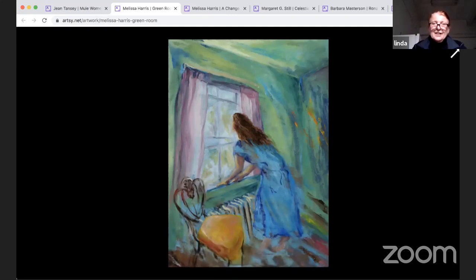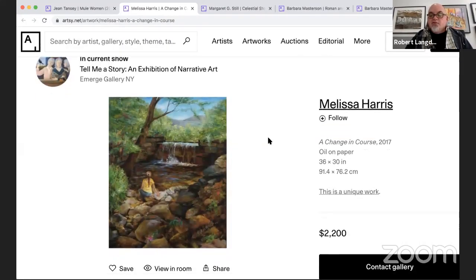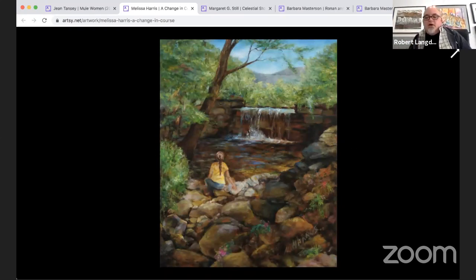So there's two pieces by Melissa Harris. Melissa is an artist here in the Hudson Valley. This is called Green Room. It's oil on canvas. And then the second is called A Change in Course. This one is oil on paper. I thought both of them had a really peaceful feel to them. They had a little bit of women power, a little bit of female energy to them. So I thought they would really lend themselves nicely to the written word.